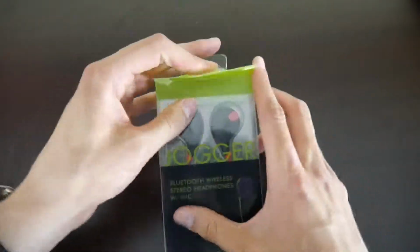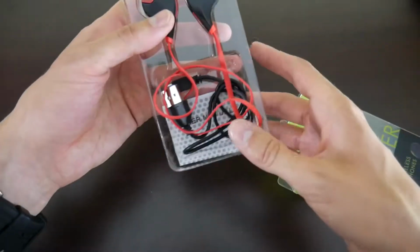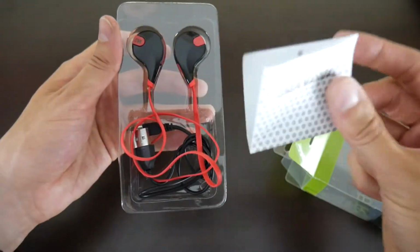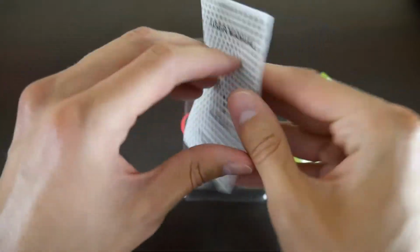Now, what you want to look at here is the packaging and the actual what you get with it. So you won't believe how much you get for the price I paid. You actually get a mini USB cable, the headset itself, and an instruction manual, which is quite nice. The instruction manual, it's impressively good.